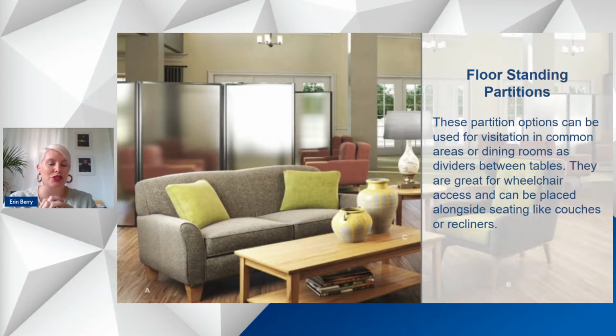It's also a really nice option if you have an open floor plan where you have maybe your dining room kind of open to your lobby or open to a bistro. You can use this as really partitioning off separate rooms. So if you have someone sitting and eating, not wearing a mask, next to a lobby where you're hoping people are masked up, this is a really great way to divide those spaces.